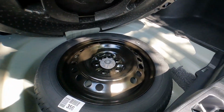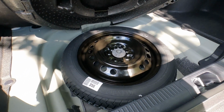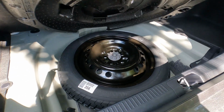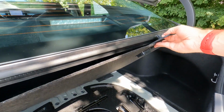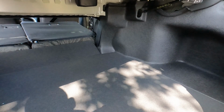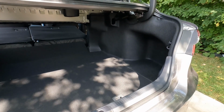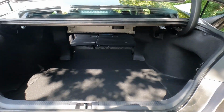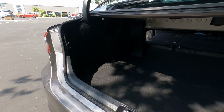And there's plenty of room underneath here if you want to put some jumper cables or emergency equipment, but that is a temporary spare tire. And then this just flops back down. Little hook here to hold this up. Put that down and you'll discover a nice flat floor, and it's wide enough from this point here over to here to be able to put golf clubs in there, maybe a couple sets.